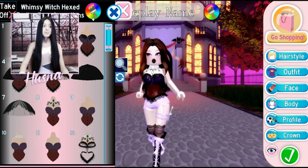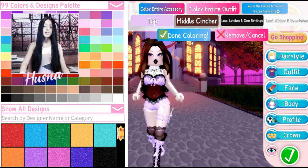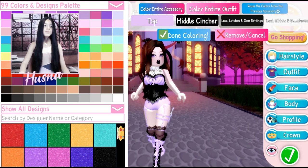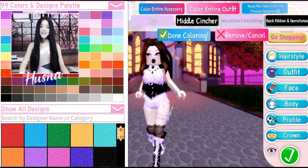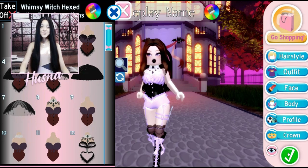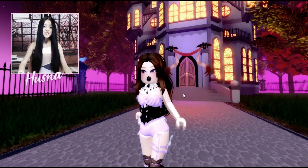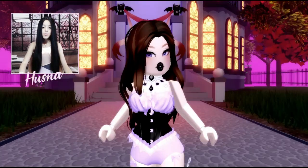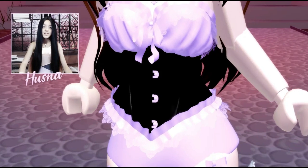I can actually cosplay as that. Okay, let me just change it to purple and black. Change it all to purple and black. Ooh. I see you, girly. Ooh la la. Très chic. Some French over there. Ooh la la. Très chic. I love this.